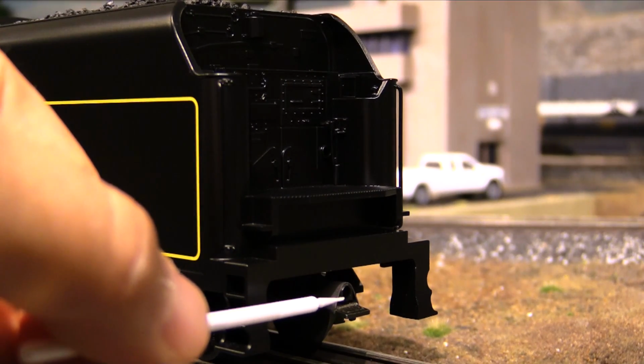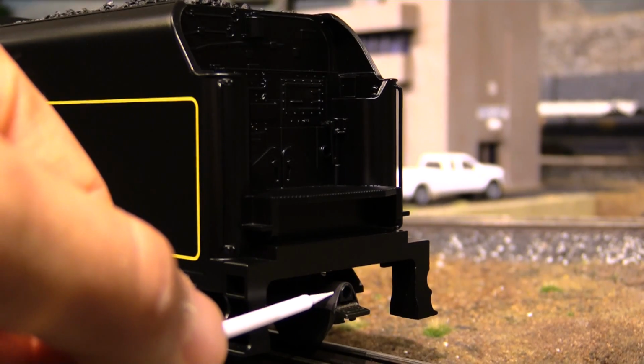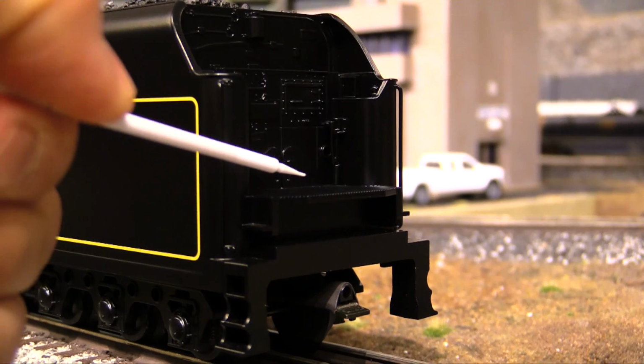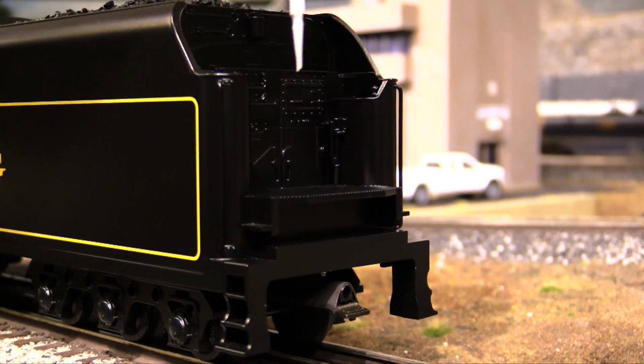Here is the other end of the drawbar assembly, and just like on the other end, there's an infrared sensor sitting up on top, and that allows the electronics in the tender to communicate with the electronics in the engine. Up above that, we've got a deck that does have safety tread on it, which is a nice touch, and then we've got some nice cast-in details up here.